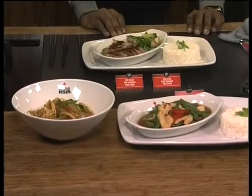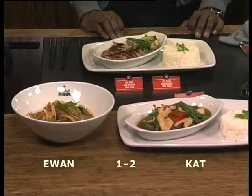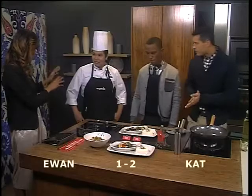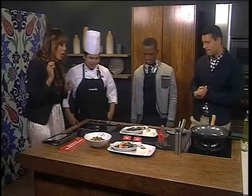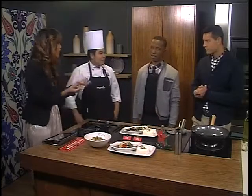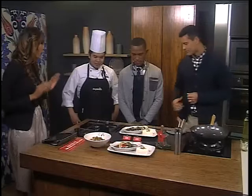Now the third category. We are now 2-1. Our third category, Chef Lucky. Are you still in this? You need to do a taste test. Simply Asia uses the freshest ingredients in all of their dishes. You need to pick out the spices, the herbs, and the condiments. I'm not going to allow you to say the protein, or the noodles, or the vegetables, because that is too easy. So, Kat, you are up first.